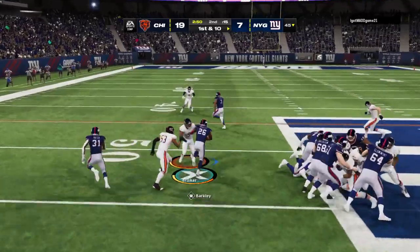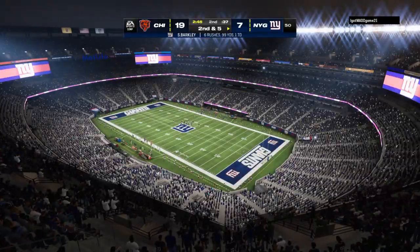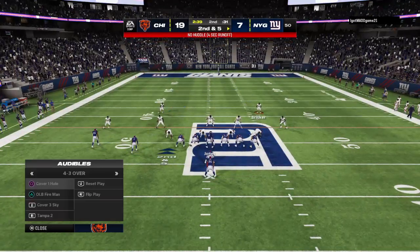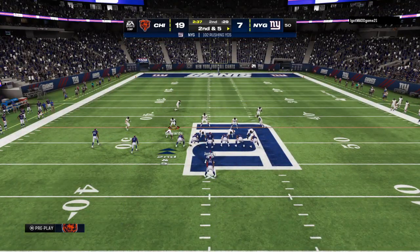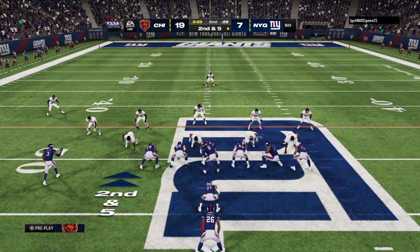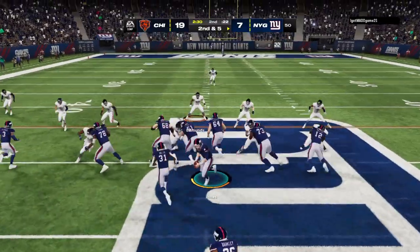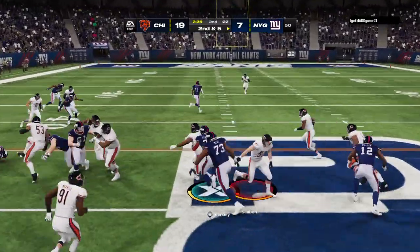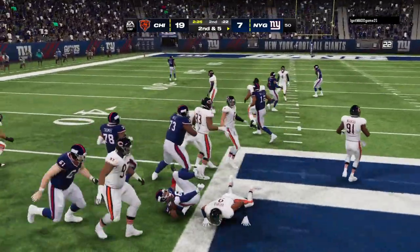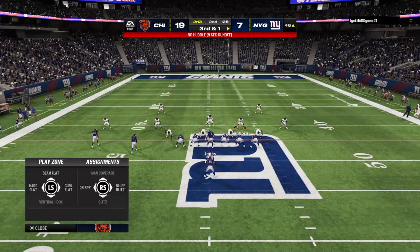A first down carry for Barkley. And he'll be brought down at the 50 after a gain of about 5. Ball right on the 50-yard line. Here's 2nd down and 5. Again, it's Barkley. And he's dropped just before the line to gain. 4-yard pickup leaves him with 3rd and 1.